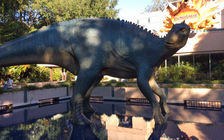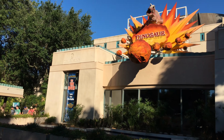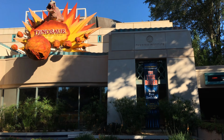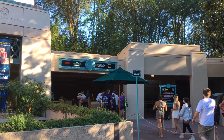By the way, this ride used to be called Countdown to Extinction. That was what it was called when it was first opened. But I think they thought maybe the name was too long for people, I'm not really sure. But either way, its name is Dinosaur now to let people know that this is a ride about dinosaurs. I love the blue sky in the background, by the way, in that last shot.